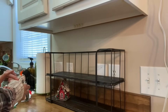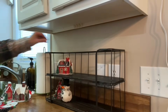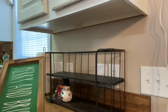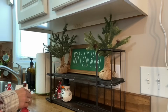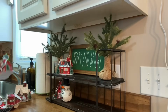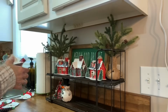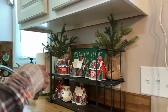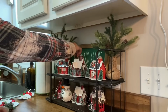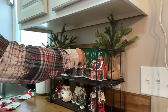And then we moved over here to this little shelf. I was stumped on what to do in this shelf. I'm not crazy about the way it turns out, but it filled the space and it was okay. But these little houses were supposed to go on my big tree in the living room, and I decided not to use them, so I had them out. They were just kind of sitting there waiting to be used, so I grabbed them and just made a little village on these little shelves and stuck some extra trees up, and that's what I did here.